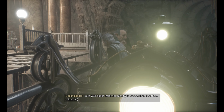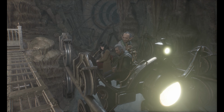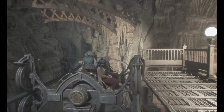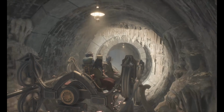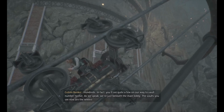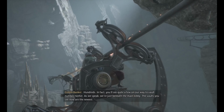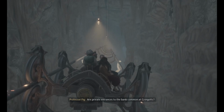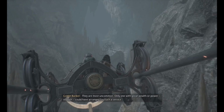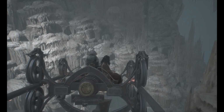Keep your hands inside the cart if you don't wish to lose them. Vaults are there in Gringotts? Hundreds. In fact, you'll see quite a few on our way to vault number 12. As we speak, we're just beneath the main lobby. The vaults you see now are the newest. Are private entrances to the bank common at Gringotts? They are most uncommon. Only one with great wealth or power, or both, could have arranged for such a service.